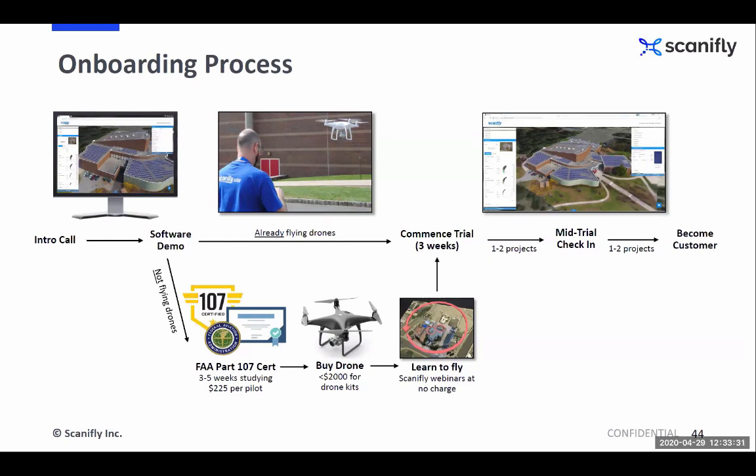So if you're not flying drones, no worries. We are here to help. We have a ton of resources to help you, including this webinar. But first things first, we recommend obtaining your Part 107 certification.